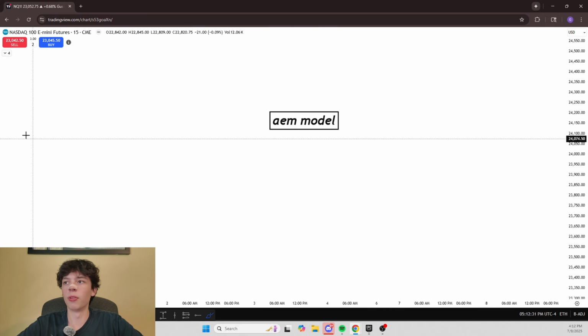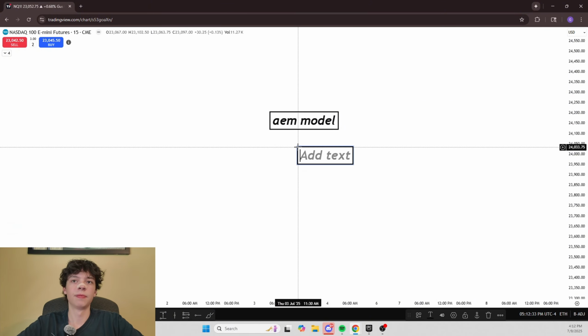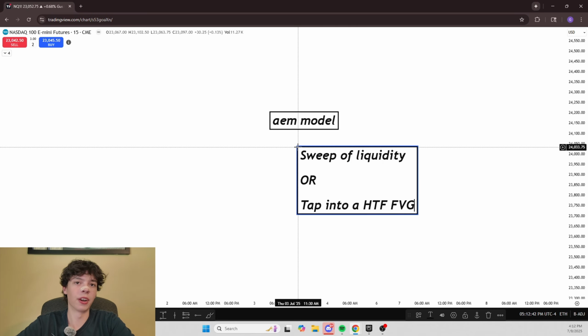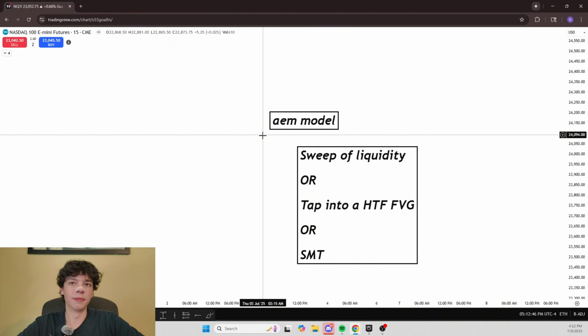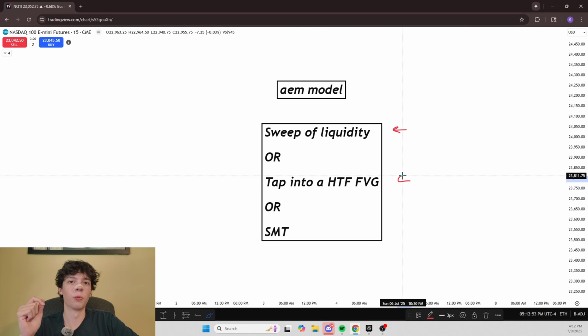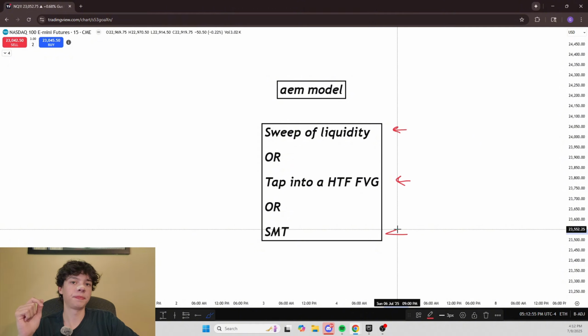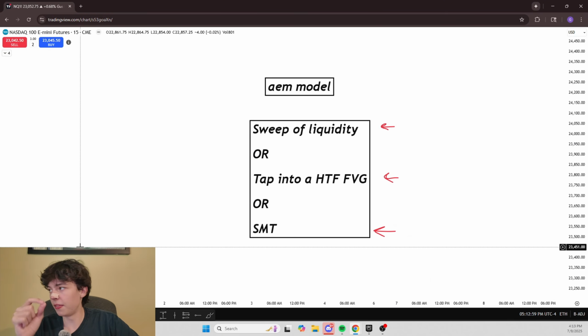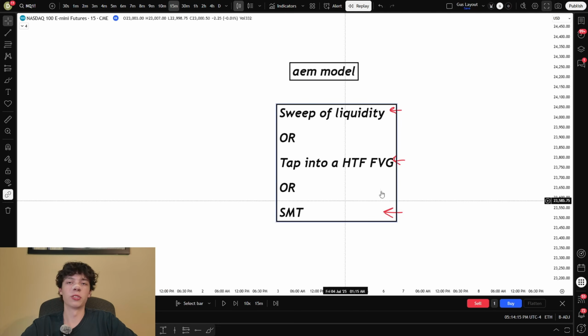So for this model, you need a sweep of liquidity or a tap into a high time frame fair value gap or SMT. These are your conditions. You need at least one of these. You don't have to have all, just at least one. Okay? So what you're going to be doing is you're going to look for one of these every single day going into the market before market open. Okay, so let's look for one of these.